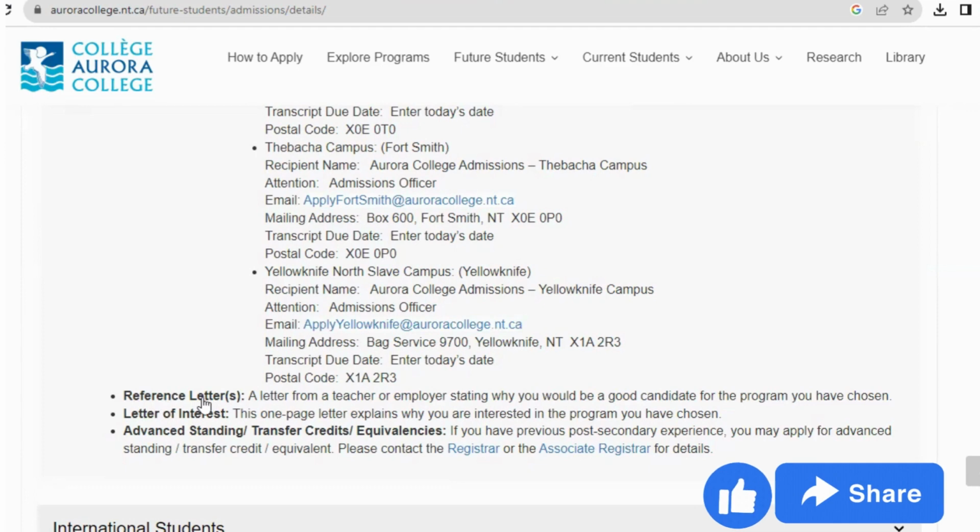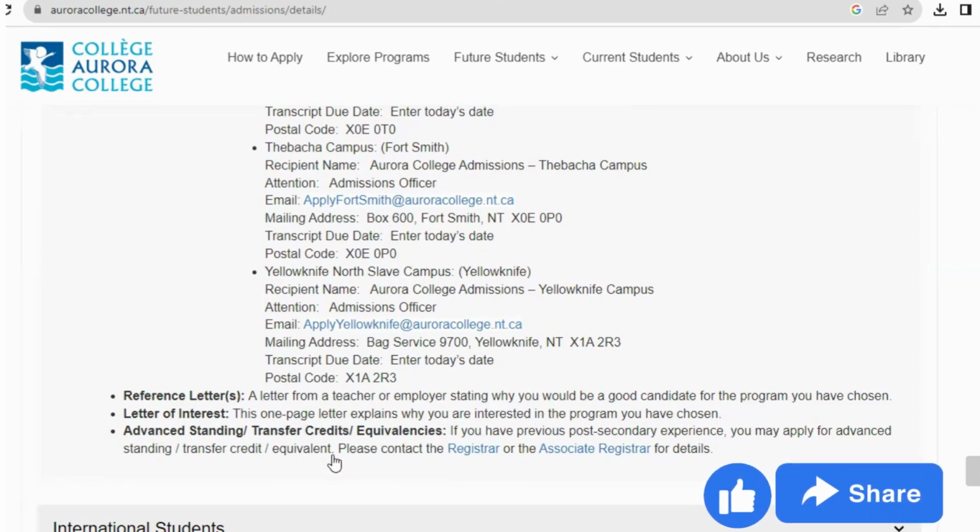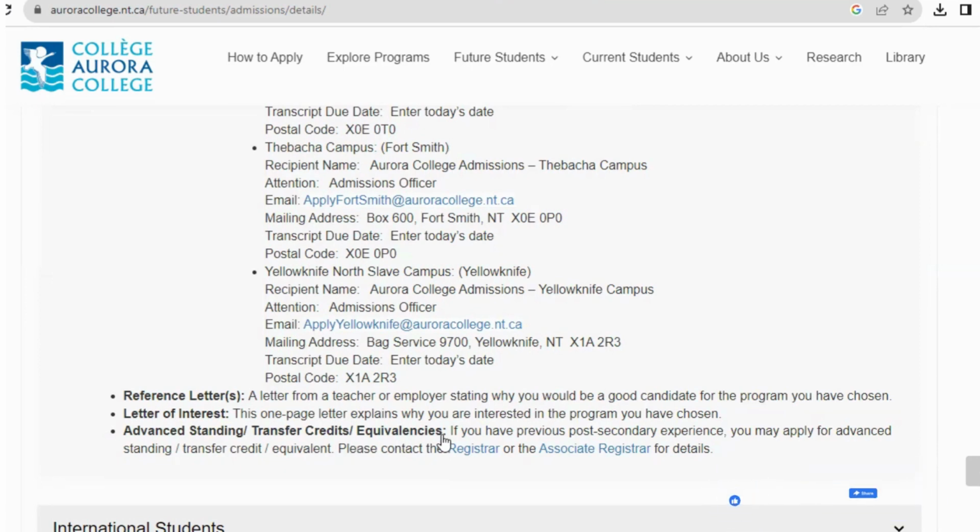Here you have reference letters. You need a letter from a teacher or from an employer stating why you would be a good candidate for the program you have chosen in this Aurora College. You also need a letter of interest. This 1-page letter explains why you are interested in the program you have chosen. You also need advanced standing transfer credits equivalency. That's if you have previous post-secondary experience.